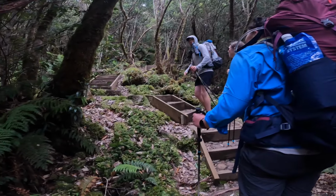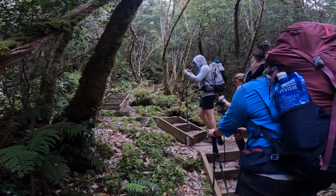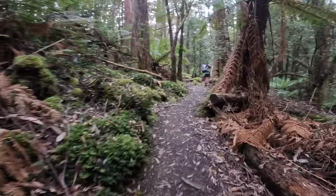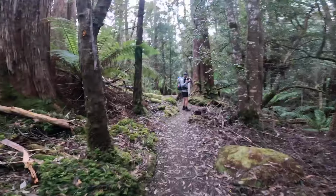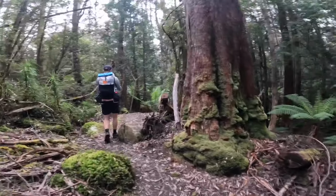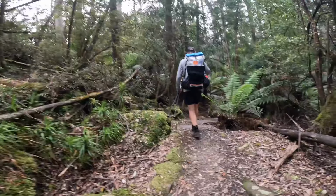All the water just dripping off all there. Howdy. Just that sort of place, isn't it? You just want to film and take photos, soak it all in.